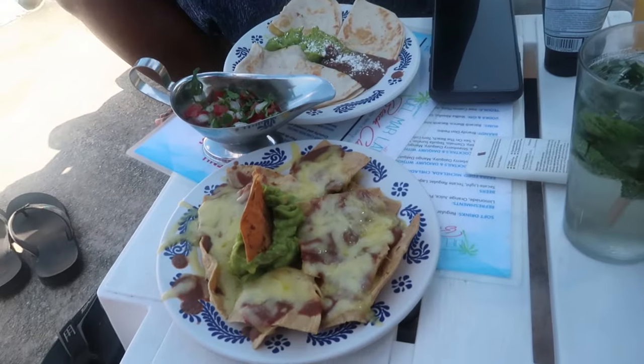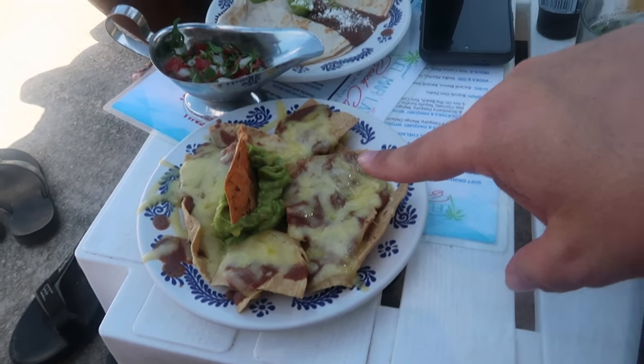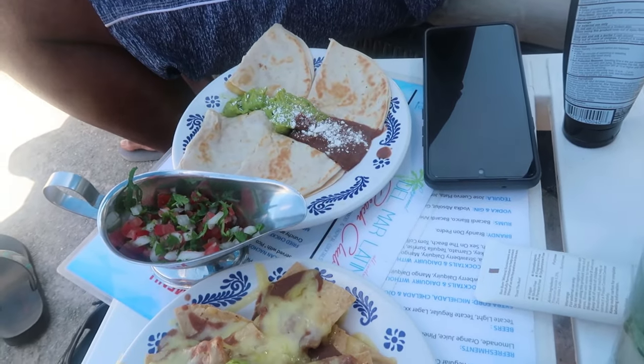Awesome. Thank you so much. Our first food has arrived. I got the Mexican nachos and the pico, and then Will got a cheese quesadilla with frijoles y guacamole.